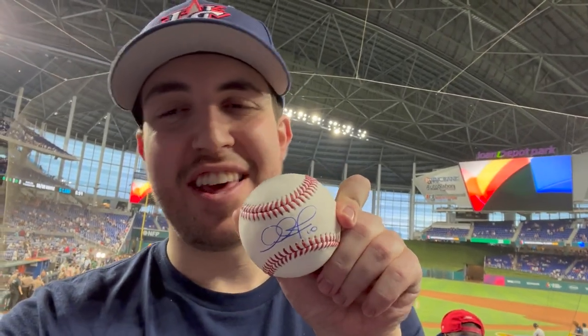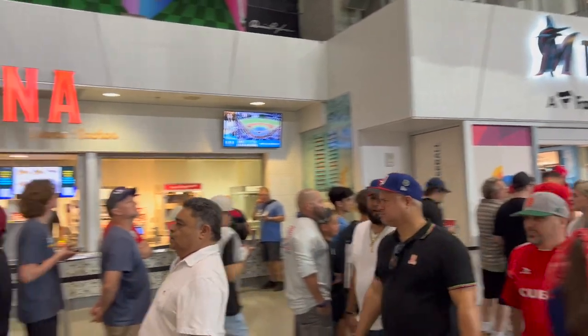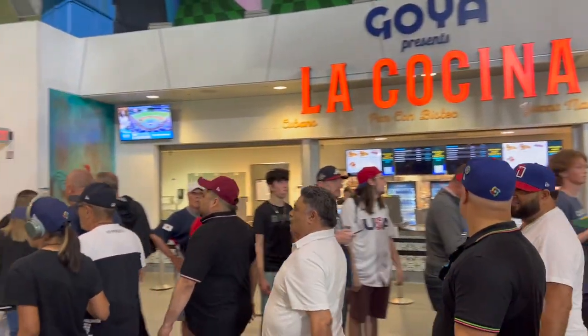So I mentioned Adam Jones earlier. I was able to get his autograph coming off the field. He's such a good guy. That was so sick. I was able to grab a pic with Jeff Passan too while I was down there, so pretty cool. This is the line just to get into the store an hour and a half before first pitch.